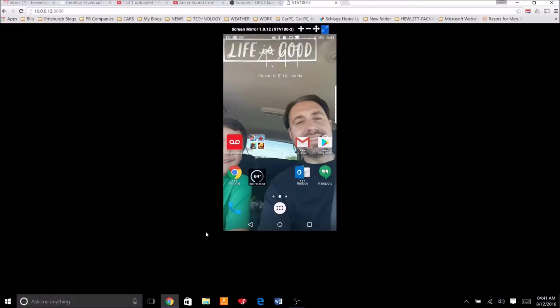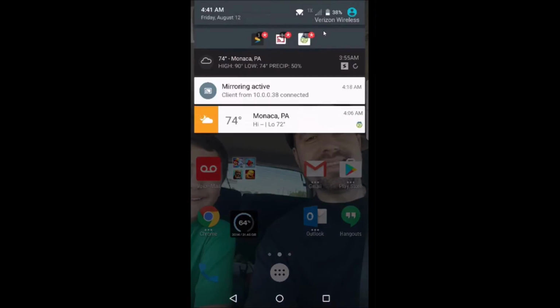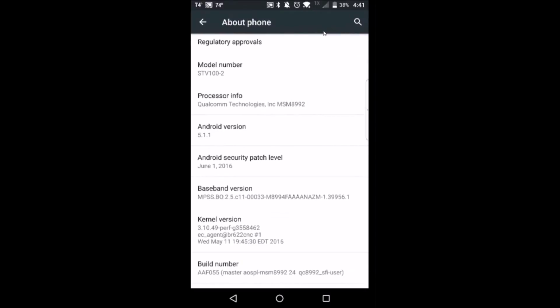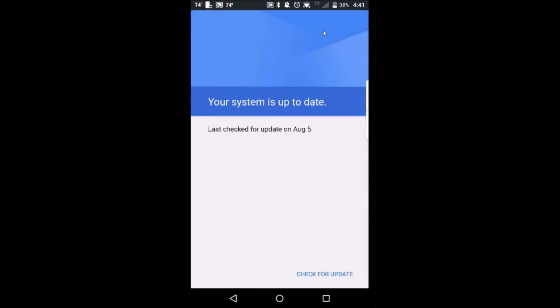This is our hands-on review of the Blackberry Priv for Verizon Wireless. Thanks to mirror screening here, we'll do this a new way for us. See, the Blackberry Priv for Verizon is running on Android Lollipop version 5.1.1 with the most recent security patch being June 1st, 2016. System is up to date and last checked on August 5th.